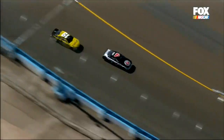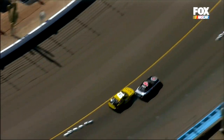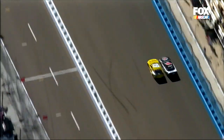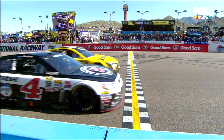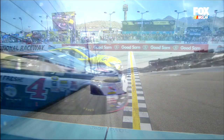This is them coming through the tri-oval on the back straightaway. Carl just dives it in there, and he just takes all four to the bottom. Here we go. Puts that fender in the left rear quarter panel. Bang. Harvick's going to bang him back. Bang. Man, they almost wrecked right there. Only one of the closest finishes in history, if I had to guess. Look at that.